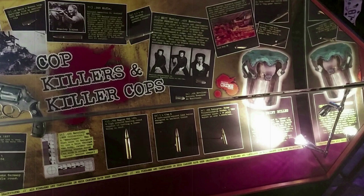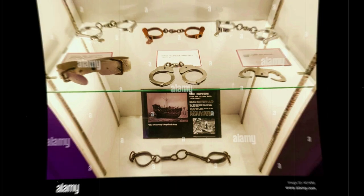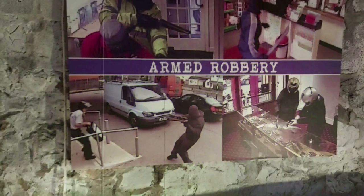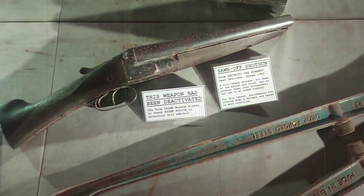The first major section you come to is all about police and criminals. Here, you will find examples of police uniforms, and instruments, and how they have changed throughout the years. They also have an array of items that have been used in real armed robberies, like this Wayne Rooney mask that was used in a bank robbery. They also have real deactivated weapons that were also used in crimes.